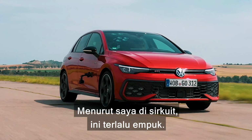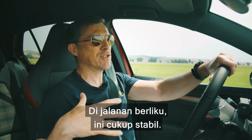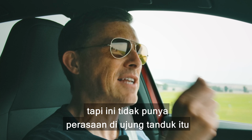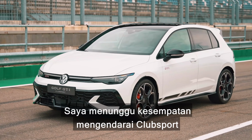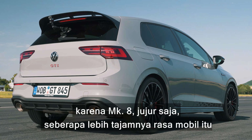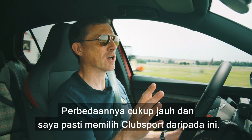Oh, no, I definitely think on a track this is going to be way too soft. On a twisty road, it's fairly compliant. You're going to appreciate some of the soft suspension, but it doesn't have that hard edge feel that you sometimes get with other hot hatches. But then the GTI has always been this middle ground. I'm looking forward to driving the Club Sport because the Mark 8, honestly, how much sharper that feels than this car. It's quite a difference, and I'd definitely go for the Club Sport over this.